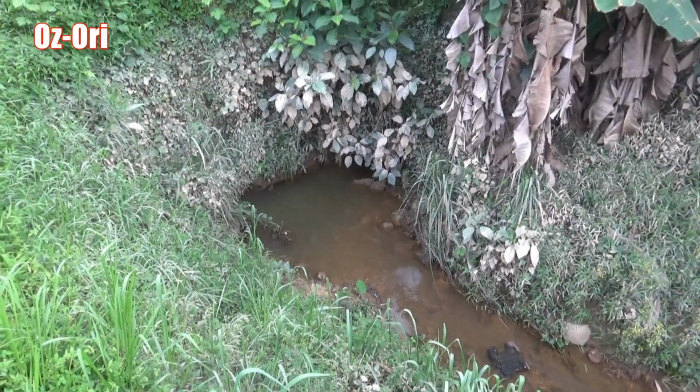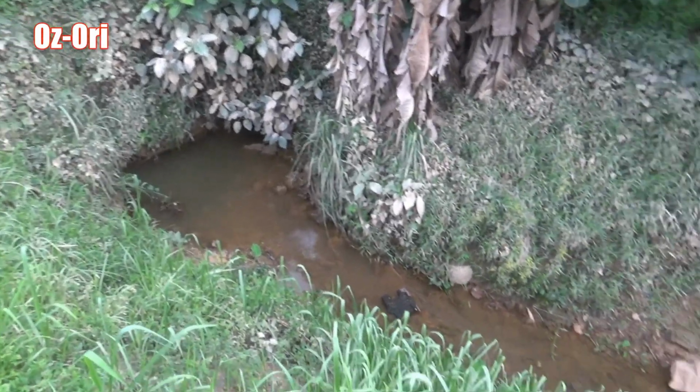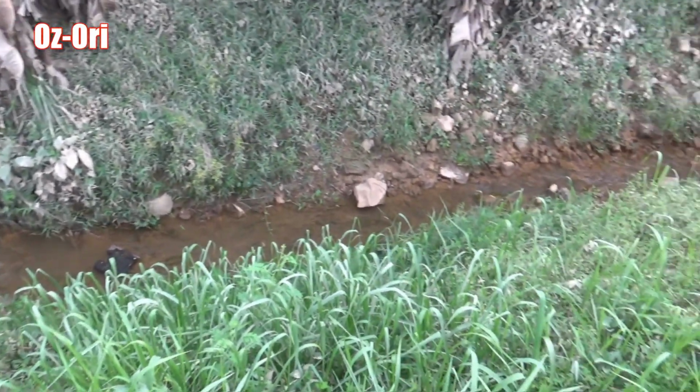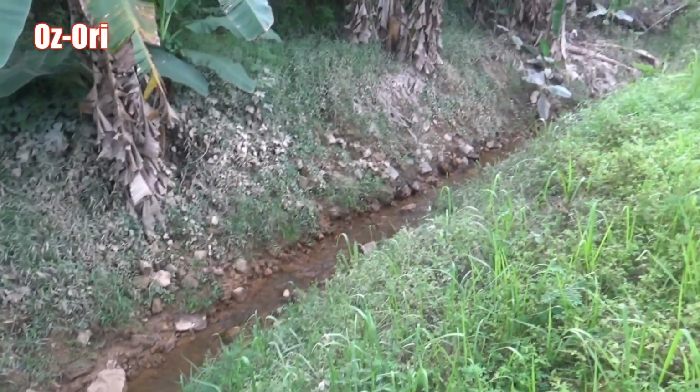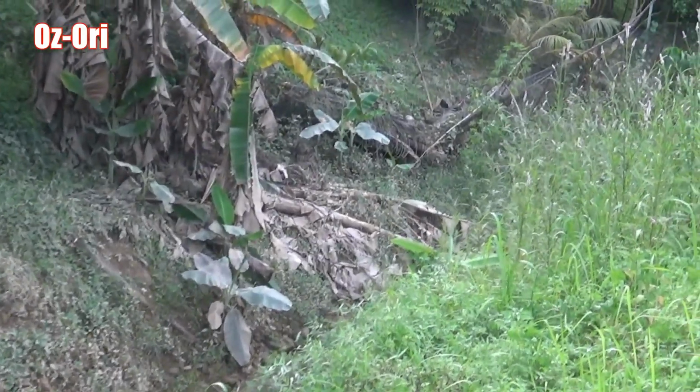Next time you make a culvert, make it a box culvert of larger size, same size as that stream. You don't constrict the flow of flood. And there it goes there to Maju River, right up there.